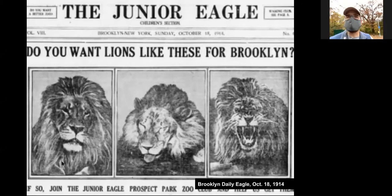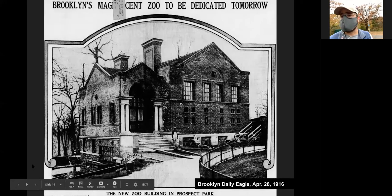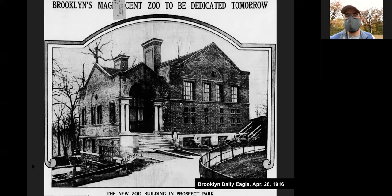And so that was the beginning of the zoo. Now, this is in the winter of 1914. So they have the animals. They actually don't have a zoo for them yet. It takes another almost 2 years, or a year and a half, to actually build a zoo building for them, which you can see right here.